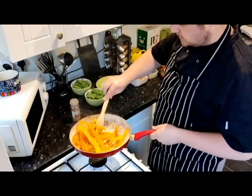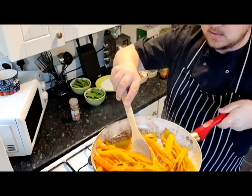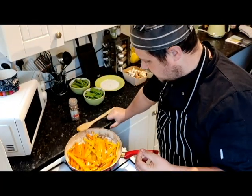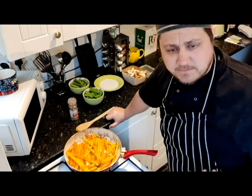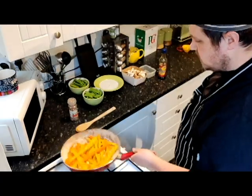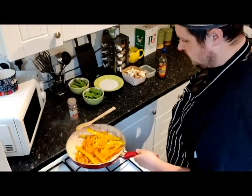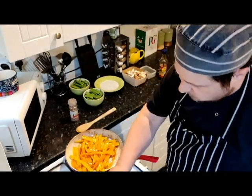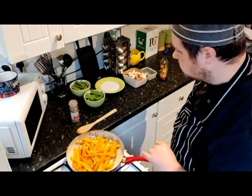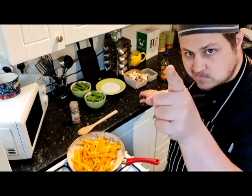So you just want to get a nice bit of caramelisation going on. You can see the colour there. I think you still want to have some bite to these, and if you overcook them, they're going to get very, very soft. This is still very firm. It's going to have crunch. Wonderful. I think we're good there. So I'm going to pop those in the oven, and then we're going to get our greens going and set up for our mushrooms. So we'll be back in a second.